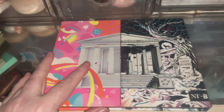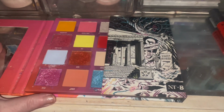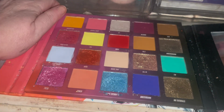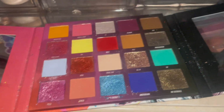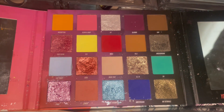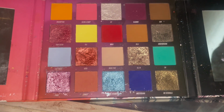And then we've got this Nikki Tutorials Beauty Bay palette that she came out with. I've barely used it. This was the first ever one that they ever did like this. So yeah, I need to use it and see if the formula's still good. The good thing about this is that I've not noticed any mould on any of these.